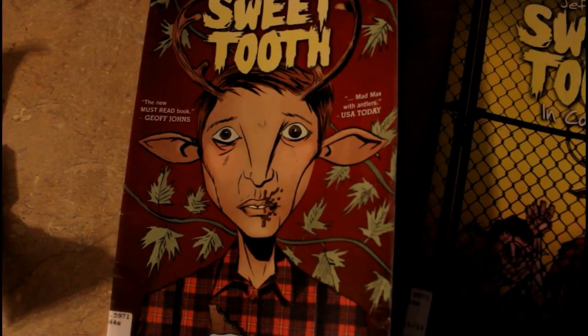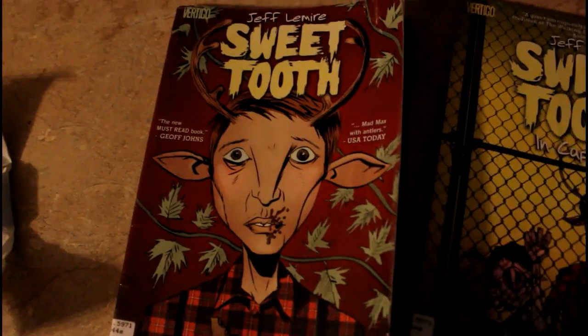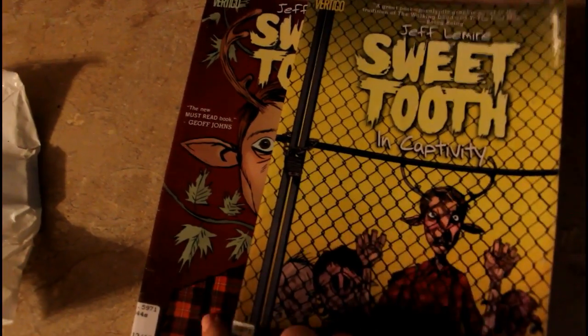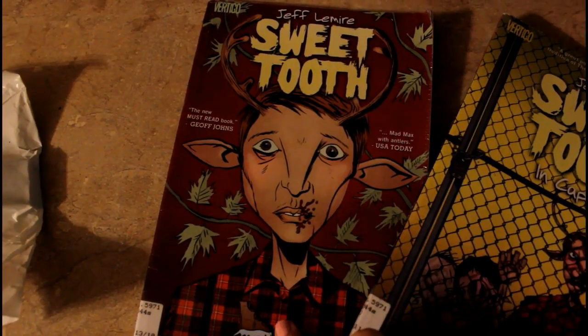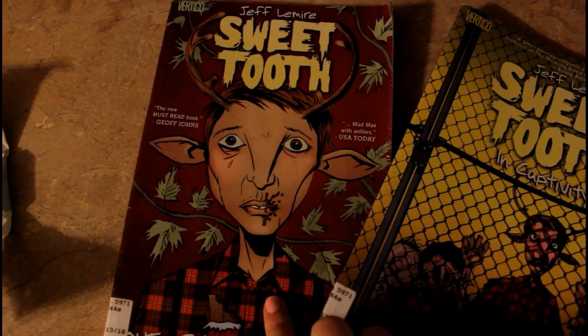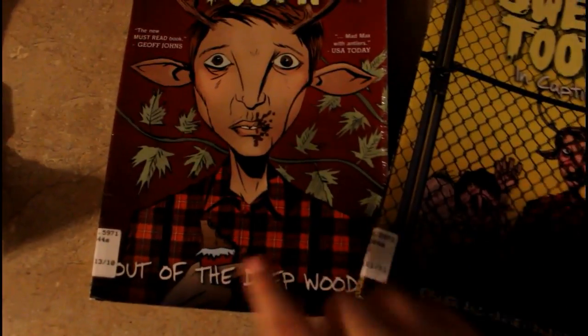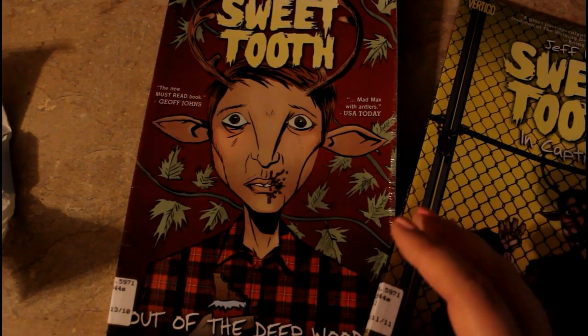There's terrible lighting in my kitchen, but the books that I'm going to be doing for the landscape challenge are the Sweet Tooth comics. I've got volume 1 and 2. Number 2 is the one that I've read for BookTubeAthon because I actually read volume 1 last week. But with this challenge, I thought it would be kind of cool to do a woodsy photo because, look, the title of this one is Out of the Deep Woods. This story is set in the middle of woods.